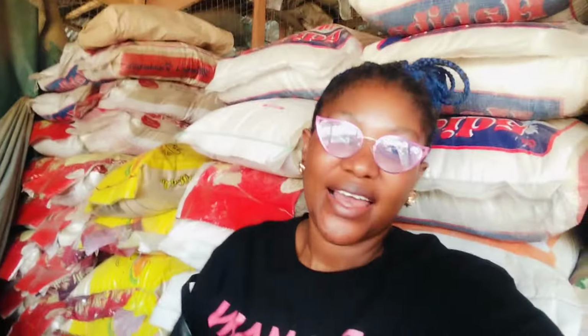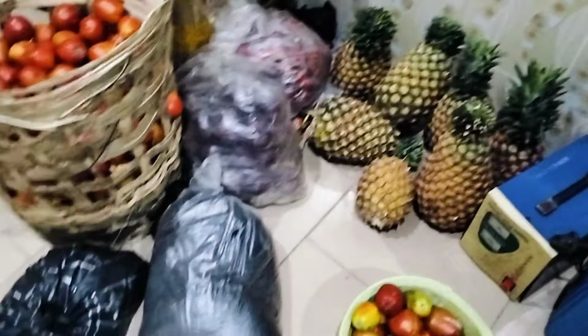Look at me trying to see myself again. I was really tired at this time though. So the market here, when it comes to provisions, is all expensive, but for local food they are really affordable. So we could not buy anything here. We just bought one packet of something, so we won't be leaving the shop without getting anything.